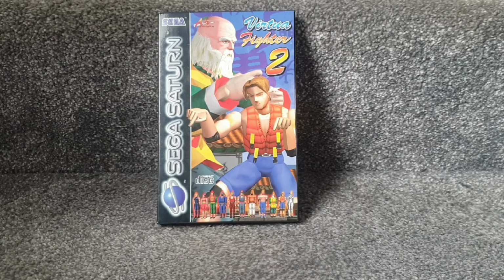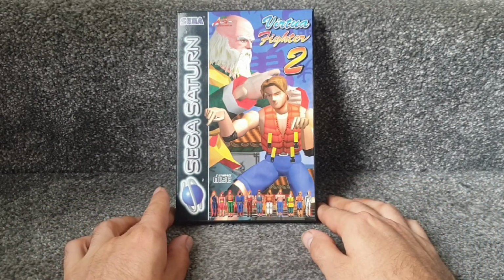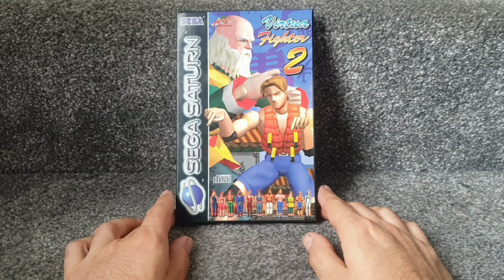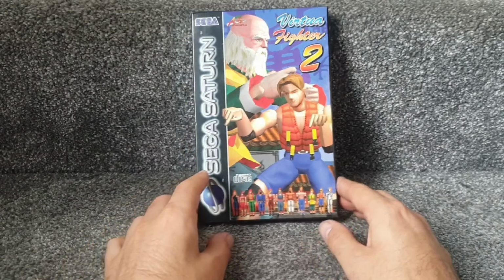But we picked up a copy of Virtua Fighter 2. Now, I saw it in their glass cabinets, and I looked at it and I thought, wow, that's in absolutely fantastic condition. And it wasn't that expensive, and I thought to myself, I'm going to ask them to get it out and let me have a look at it so I can check the condition, check for manual, check for the disc quality.